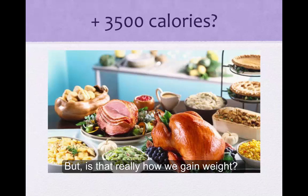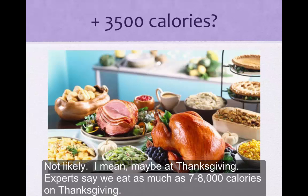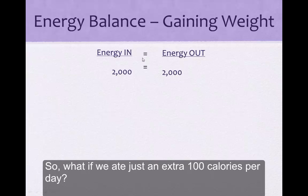But is that really how we gain weight? Do we really eat an extra 3,500 calories on top of our regular diet every day? Not likely. I mean, maybe at Thanksgiving. Experts say we eat as much as 7,000 to 8,000 calories on Thanksgiving, but that's only one day out of the year. We're really not eating that many calories in a day to gain weight.